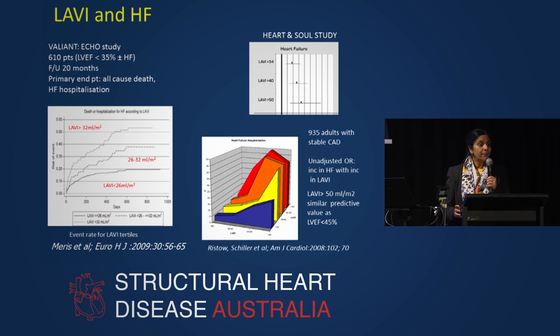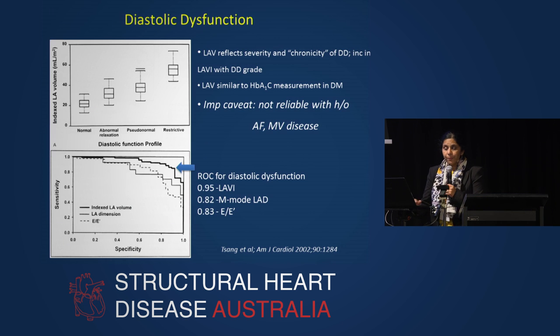How about heart failure? Certainly an increasing group in our clinical practices. These two studies refer to patients with systolic heart failure. The first, the echo substudy of the VALIANT trial, again showing that the larger left atrial tertile did worse, and similar results from a more recent Heart and Soul study. Here you can see that a left ventricular ejection fraction less than 45% was pretty much the same poor prognosis as someone with a very large left atrial volume.